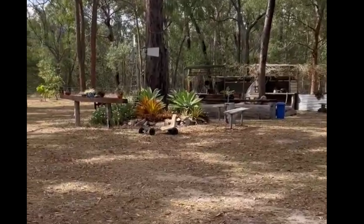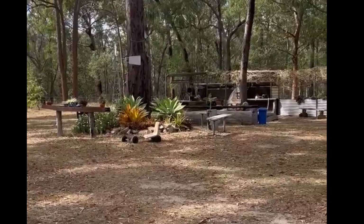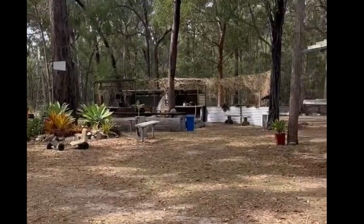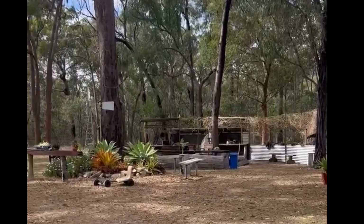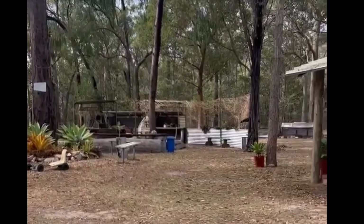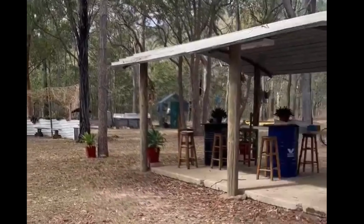Our campsite is way up the top though, so away from this area. So that way you've got a bit of privacy as well. And you can just make a choice if you want to come down here. Definitely prime spot camping.